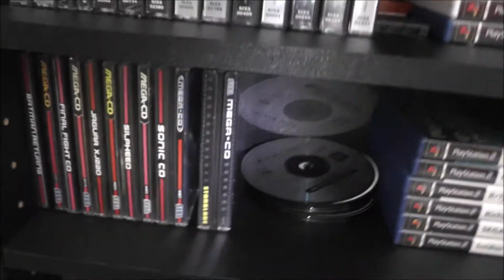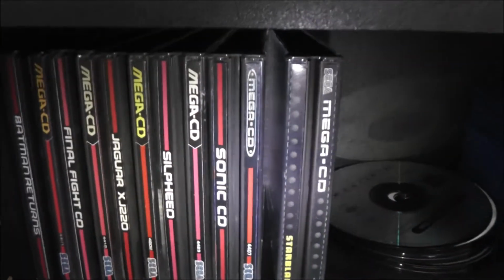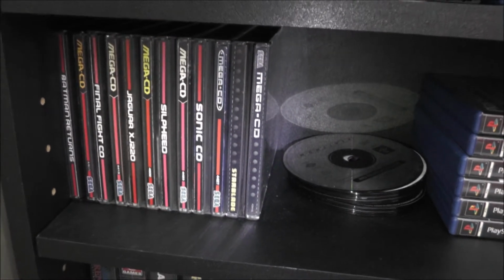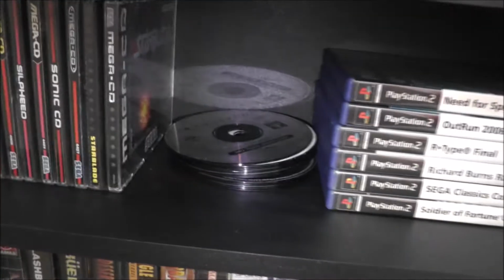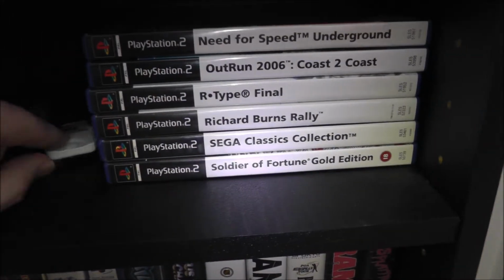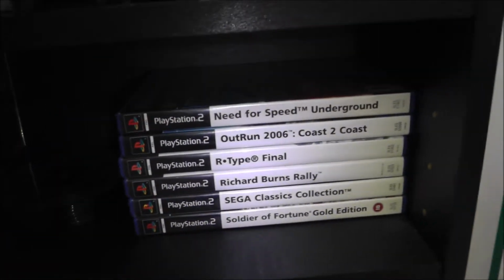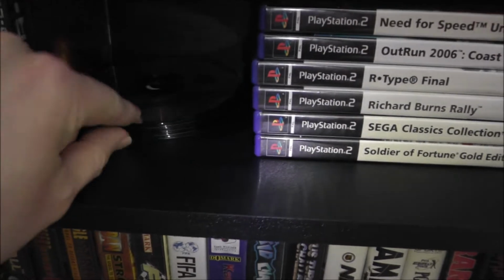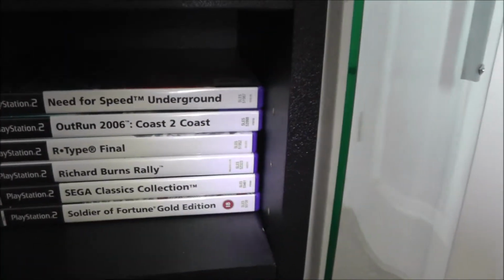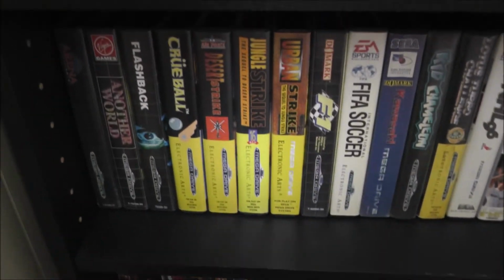Over here we've got my Mega CD collection. A small selection there, but some of the better games in my opinion that I like. So some racing, some shooters in there. Sonic CD of course. And here I've got another memory card there, that's the GameCube one. And some loose PS1 games, or PS2. And at the bottom here we've got the rest of the Mega Drive.